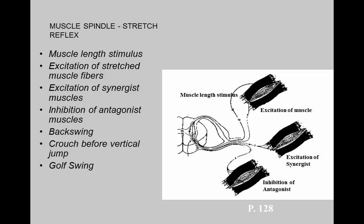There's an inhibition of the antagonist muscles, right? So all the muscles that are trying to lengthen your hamstring muscle or say extend the knee and flex the hip are shut off. And so this reflex is taken advantage of through backswings, right? This eccentric stretching followed by the foreswing, a crouch before a vertical jump, and the backswing in a golf swing as well. These are all trying to take advantage of that excitation of the muscle and the synergist muscles to increase that torque production of that joint.